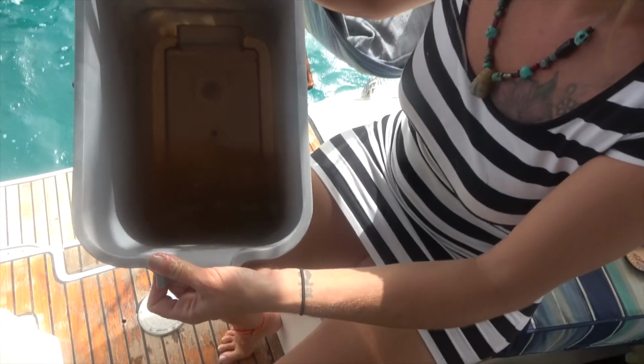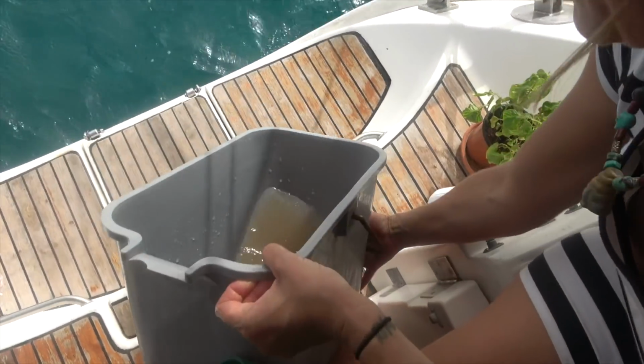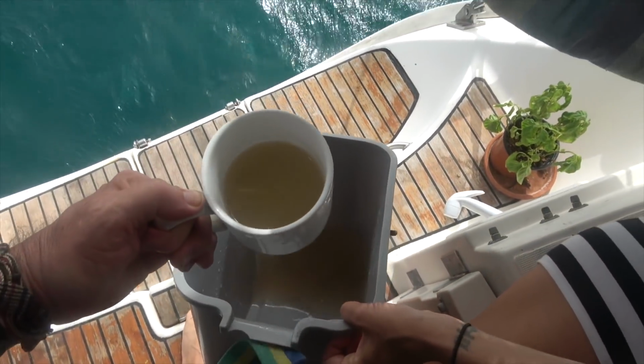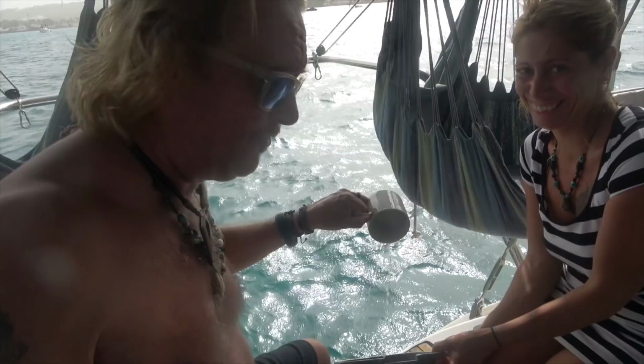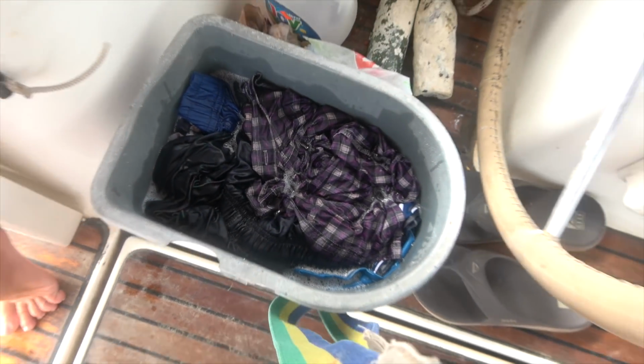Look at the color then. That's just our rainwater. No rainwater, look. Oh, let me see. Yeah, look. It's orange. That's just from the rain. That's a lot of dust. Holy crap. We're doing our laundry here, but we're using our desalinator water from the seawater.